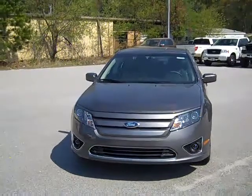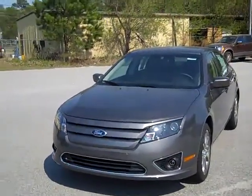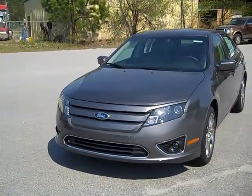I wanted to show you this 2011 Edge SEL that we have. Hopefully it won't be so windy you can't hear me. Wind blowing my hair all around, as you can probably see.